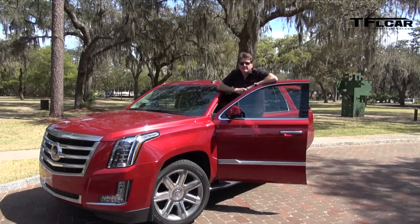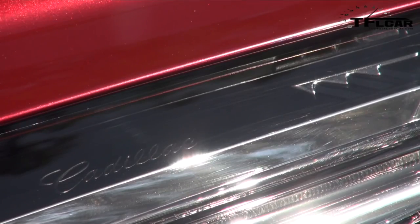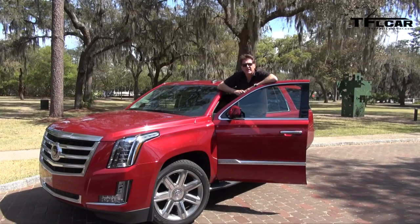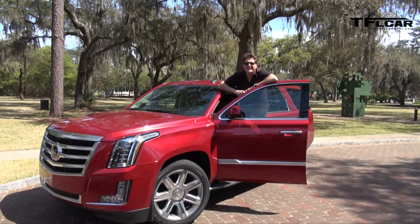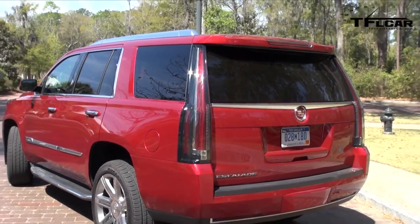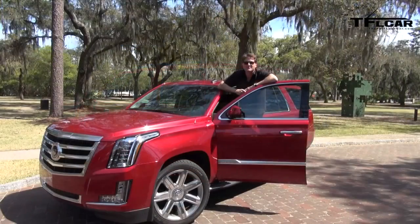On the TFL scale of buy it, lease it, rent it, or forget it, as always, I'm going to say I don't know. I've only been behind the wheel for about an hour, and it's not fair to you and it's not fair to GM. So we'll have to wait till we get it into Colorado, where the roads are twisty and the weather's colder, to give it a full TFL car rating. I can tell you it is extremely comfortable, extremely luxurious, and of course, extremely big.